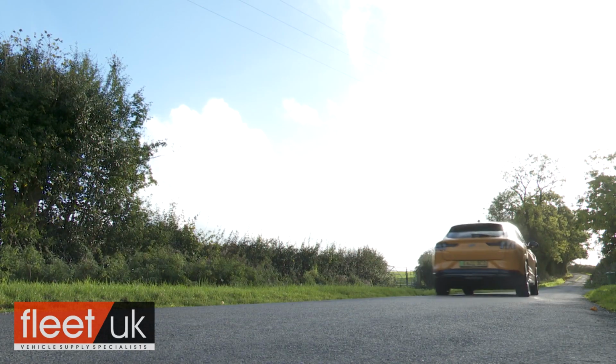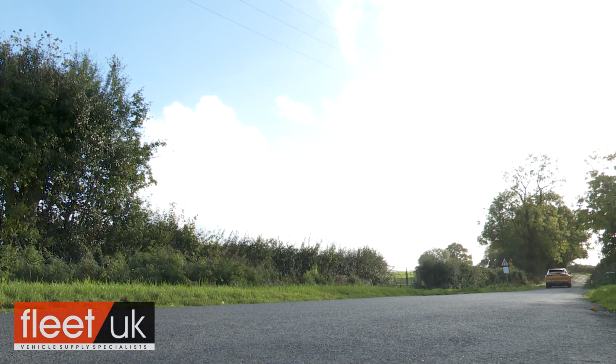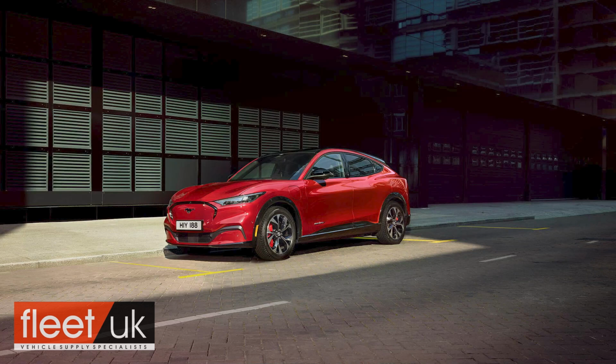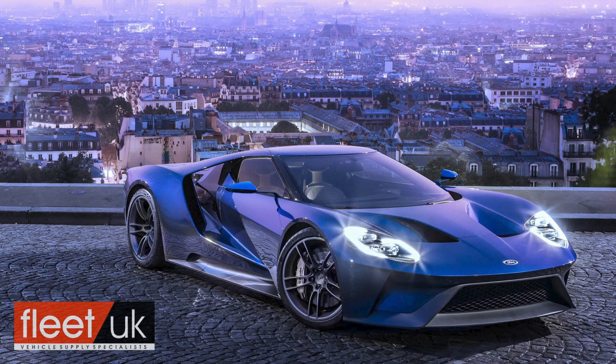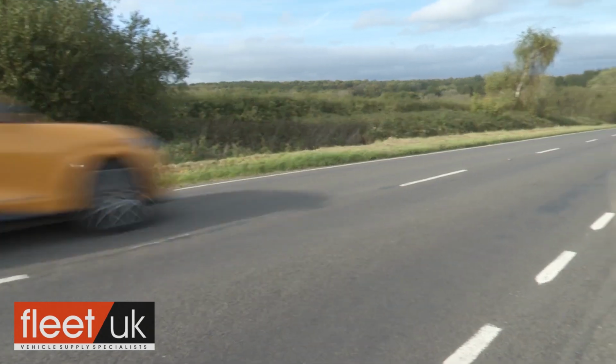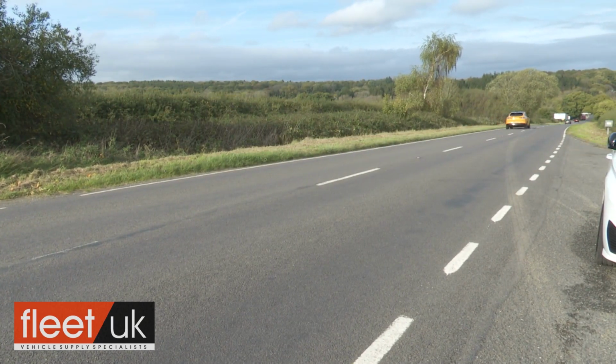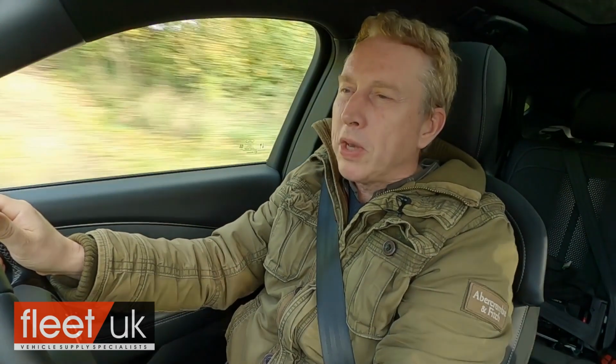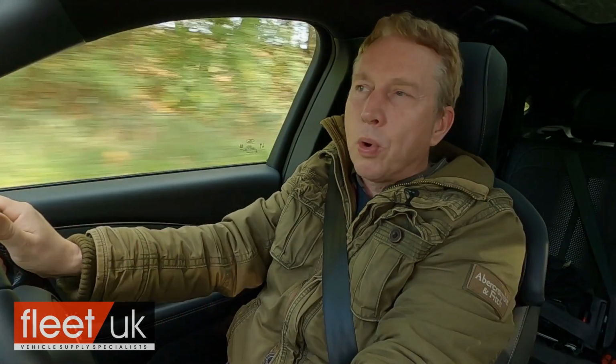Sprinting to 62 miles an hour from rest in the Mach-E GT takes just 4.4 seconds, 3.7 seconds from a rolling start, which is 1.4 seconds quicker than the standard car and faster than any Ford the brand has previously sold in Europe. Top speed is limited to 124 miles an hour, though that's 13 miles an hour faster than the standard model. Earlier we mentioned the rather firm ride quality.